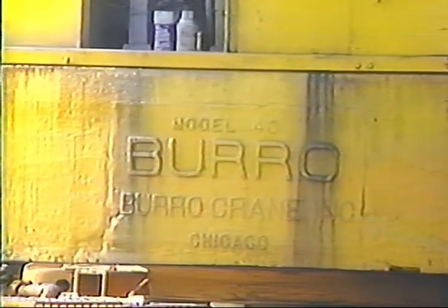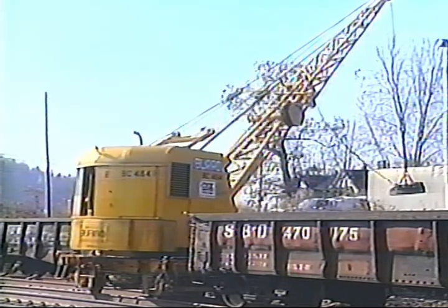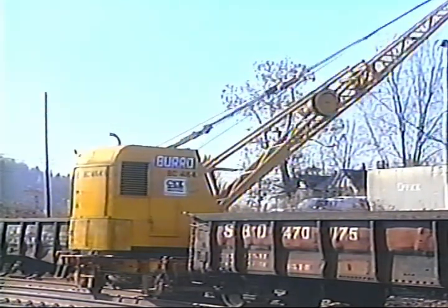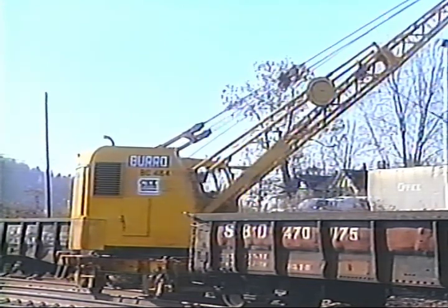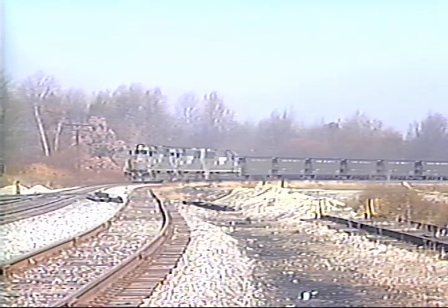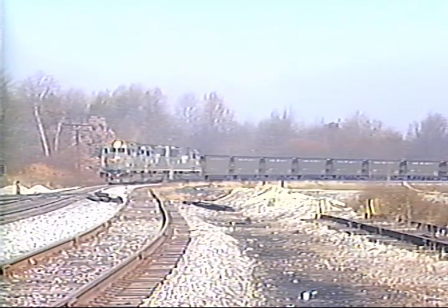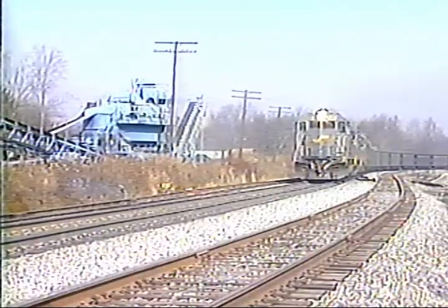A burro crane loads scrap at East Bernstadt while a southbound coal train approaches upgrade. On the head are Seaboard SD50s 8545, 8546, and 8531. And on the rear will be C&O SD40 7535 and Seaboard SD40-2 8201.